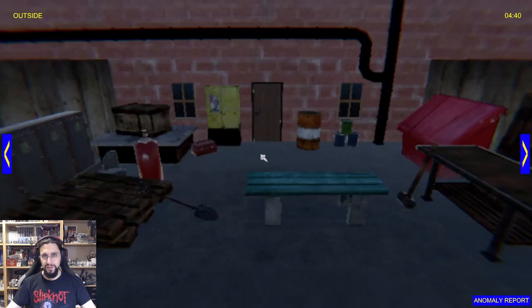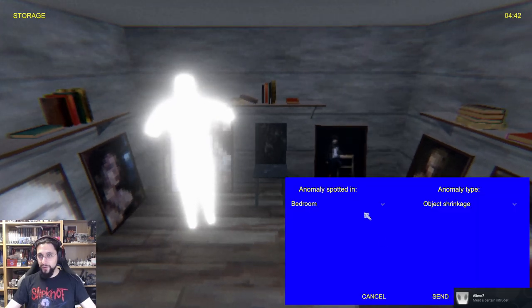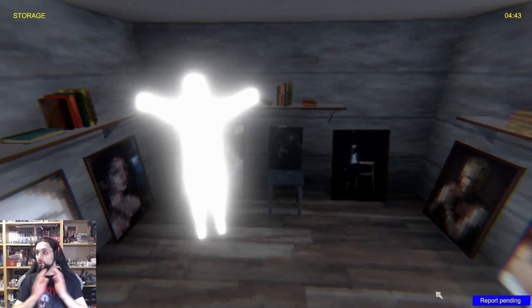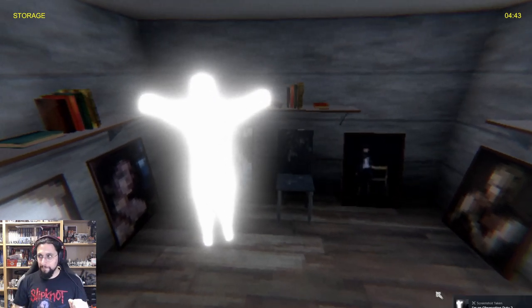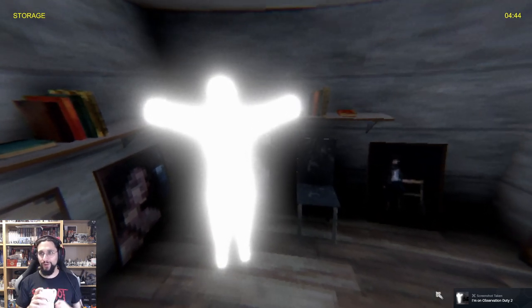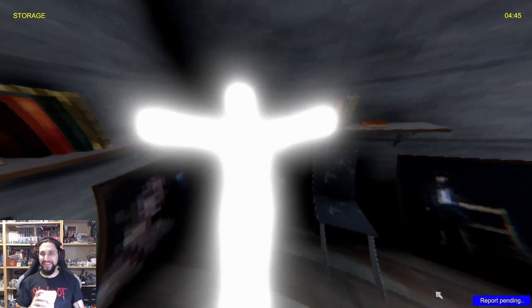First aid, plunger, hammer, shovel, jerry cans, tools, gas, 3 cans. Ooh, alien meter. I can't do anything. Storage, intruder, intruder. No. Please be fast. Please be fast. Oh no, we're almost at 5 a.m. Please be fast. Report pending. Report pending.